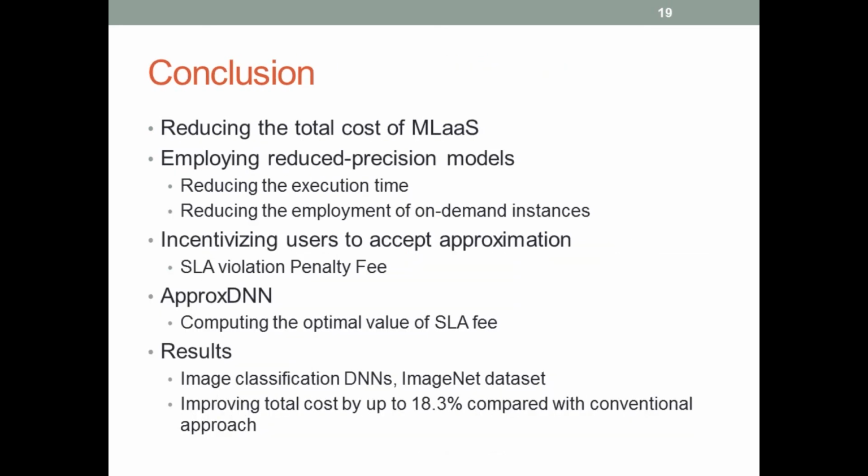And finally, here is the conclusion. In this paper, we wanted to reduce the cost of machine learning as a service that uses the cloud resources. To this end, we employed reduced precision models of DNNs so we can execute them by reduced precision instructions of GPU accelerators. It helps to reduce the execution time of the jobs and consequently the use of expensive on-demand instances. However, using reduced precision models would affect the accuracy of results, which is not something that users would appreciate. To incentivize the users, we offered them a SLA violation penalty fee to compensate the accuracy reduction. The users are free to either accept or reject this offer.